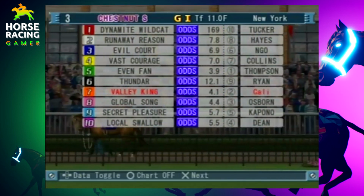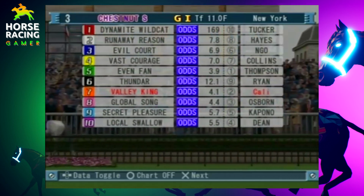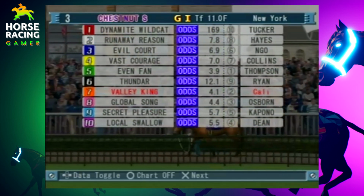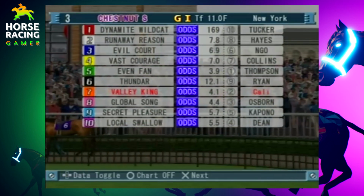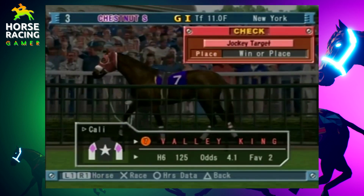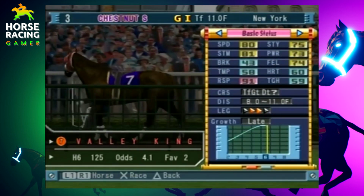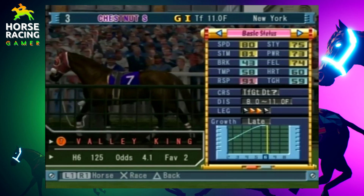Valley King, he's been on a winning streak, like 7 races, 6 grade 1s in a row. He's the second favorite behind Even Fan. We can beat Even Fan. I'm not discouraged one bit in this Chestnut Stakes. And good, this is actually not a GWS race, and Even Fan is in, I think, one of the 2 championships, so this race takes him out.